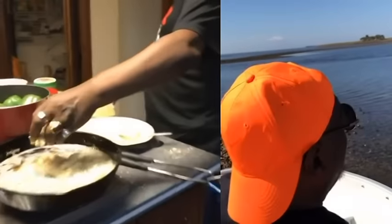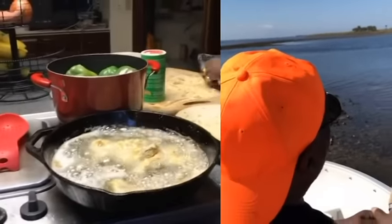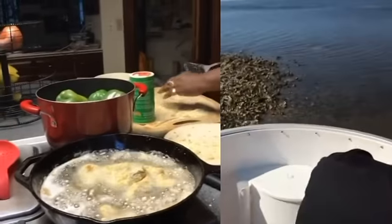Now we're getting ready for the nuggets. You see that he's using the black iron skillet that you can still use as a weapon.